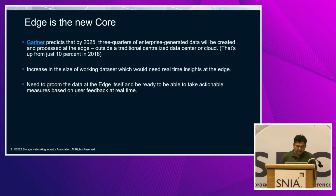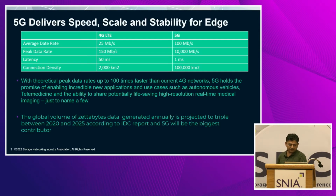So since data will be created at the edge itself, we need to groom the data at the edge itself and be ready to take actionable measures based on user feedback in real time, with the increase in the size of the working data set, which would need real-time insight at the edge. Let me go to the next slide.